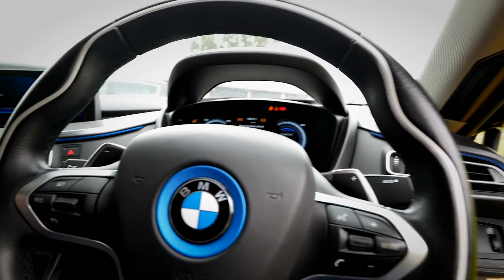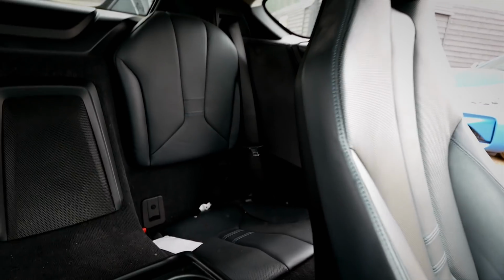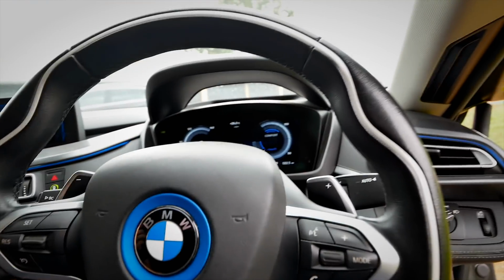Listen to that, does not make any noise. But if you give the throttle a little rev, it will start the little tiny engine that is located in the rear there. It's got back seats, by the way. Don't see what use they have as seats, but they've definitely got use as storage space.